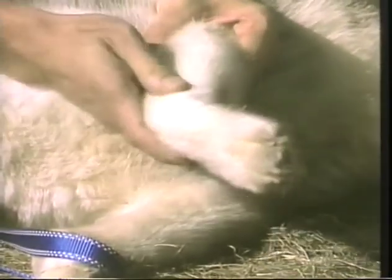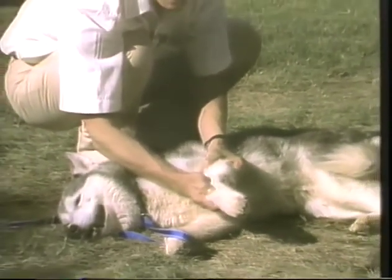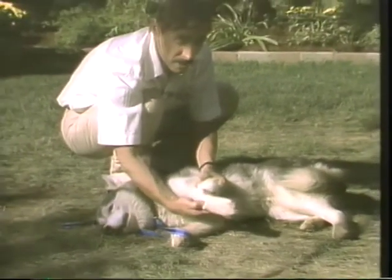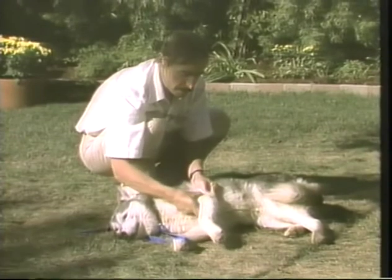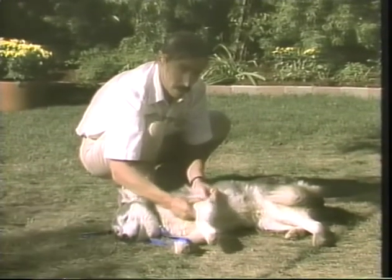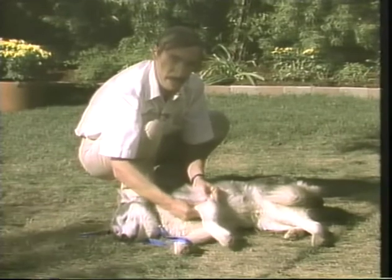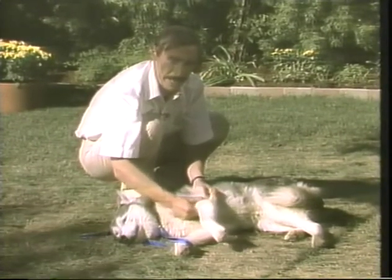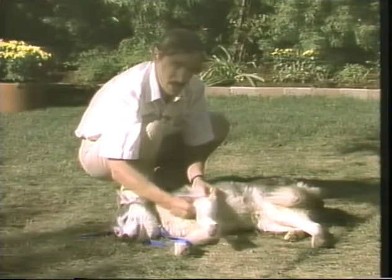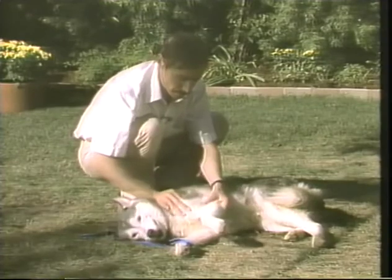Flex and extend. Give extra massage around the joints, the knee joints. This is the wrist, really. It looks like a knee in a human being. This is the wrist. And the elbow. Especially in older dogs where you have a little arthritis and in large growing giant breed puppies like Great Danes. They're very susceptible to strains and sprains of these ligaments. Massage around here just for a few minutes every day will be of immense benefit.